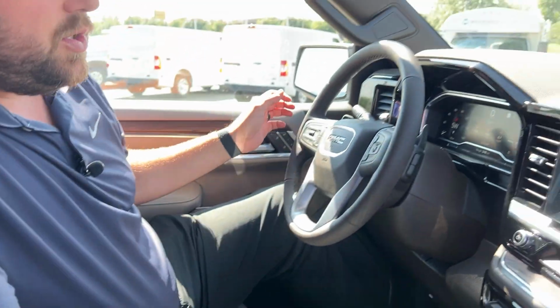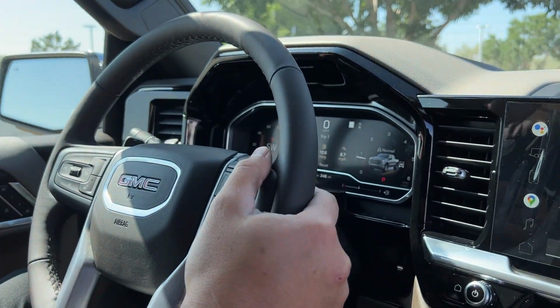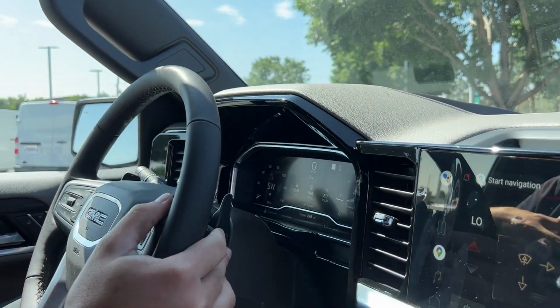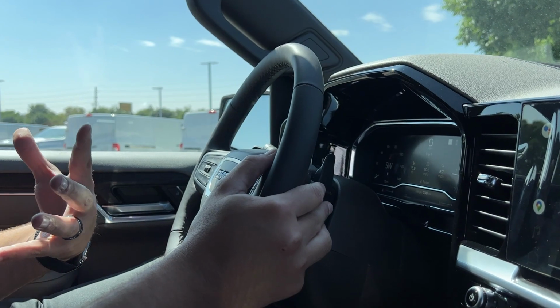Going up here with the electronic precision shift, you do have the paddle shifters behind the steering wheel. For me, this is really important. Living here in Colorado, when you're going over mountain passes, I like downshifting my truck when I'm going down the passes. That way I'm not riding my brakes all the way down.